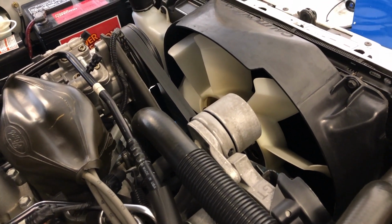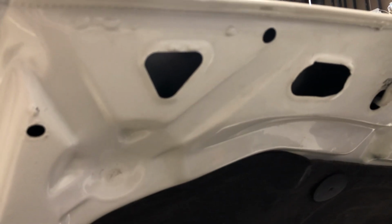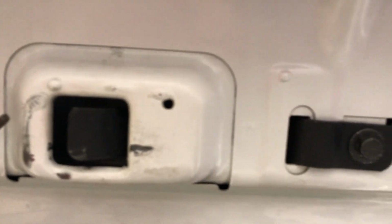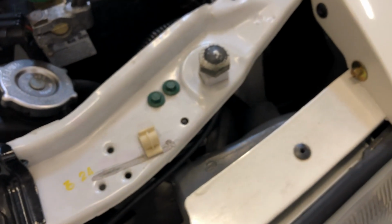And while we're here, let's look underneath the fan shroud. It's a good angle. Once again, all the more proof of how well this car's been kept. Let's look underneath. Now, let's look at some of the white border. Frame. Nice and white. Couple little scuffs.